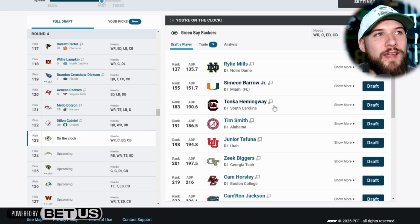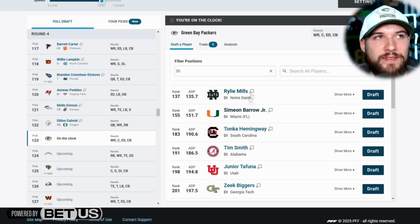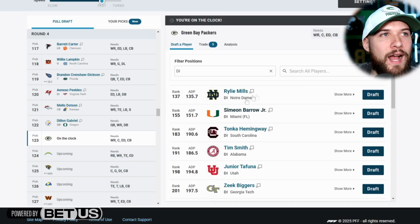Now we're at 123, and the defensive linemen that are on the board, a lot of these guys are 3 techs, 3-4 defensive ends, more pass rushing defensive linemen, where the Packers need their 0 tech, their nose tackle guy.